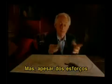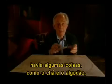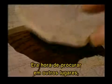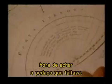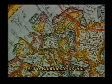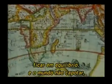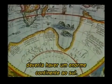But despite the best efforts of men like Darby, Newcomen and Smith, there were some things, like tea and cotton, that could never be grown, produced or found on British soil. It was time to look elsewhere. Time to find the missing piece. For Georgian geographers, that missing piece was the southern continent. Some believed that to balance the land in the north and stop the world from tipping over, there must be a huge continent in the south.